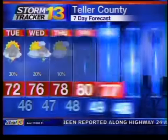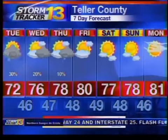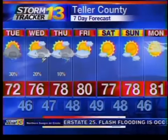And Teller County, just a couple more days of this soggy weather before we get a bit of a break. 80 degrees will be your high temperature on Friday. We'll spend the weekend in the 70s.